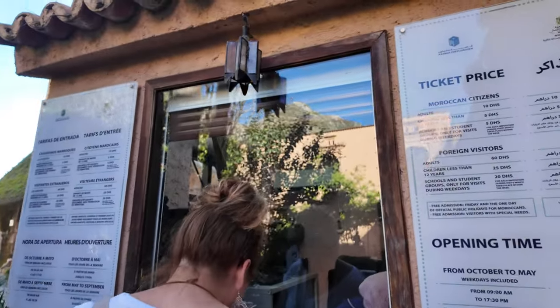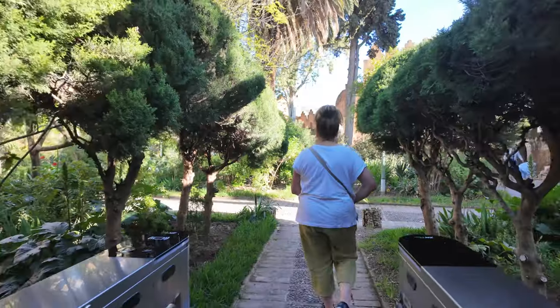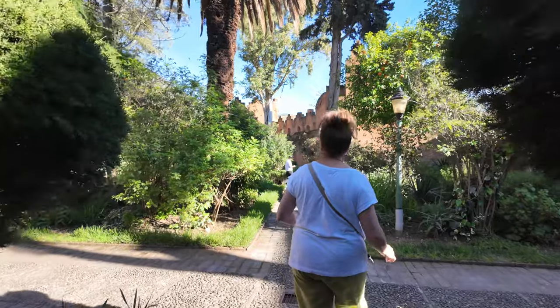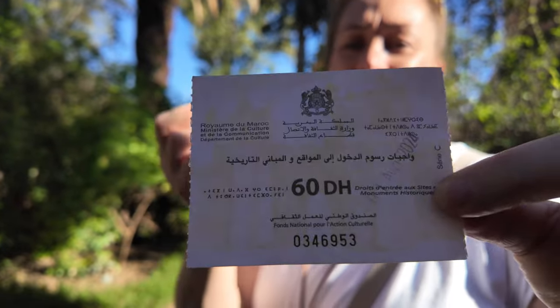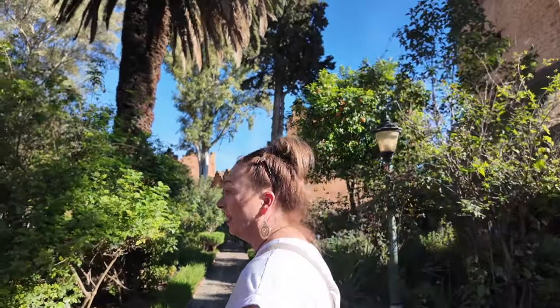So it's 10 dirham to come in, $1.50 Australian. Okay, we're inside. It's actually 60 dirham each. It was 10 dirham each for Moroccan citizens, so a little bit more for tourists, which is understandable. Don't mind.